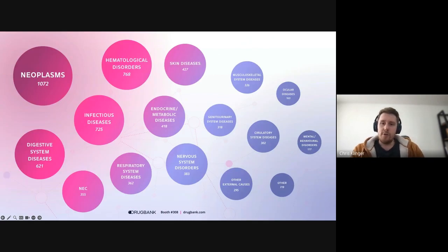In order to understand more about these approved drugs, we looked at their indications. By mapping their indicated conditions to ICD-10 codes, we can group them into larger categories of disease area. What we found was that there is a preponderance towards cancer drugs, and those treating hematological, gastrointestinal, and infectious conditions.